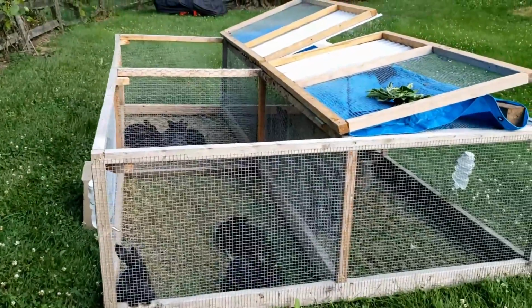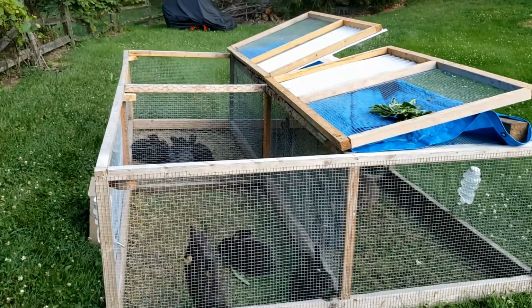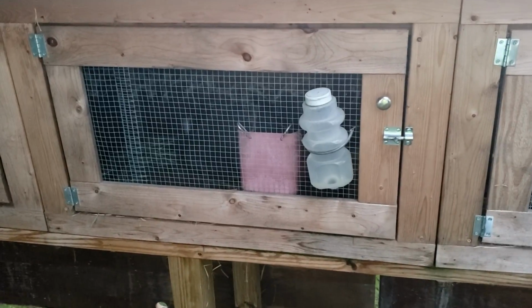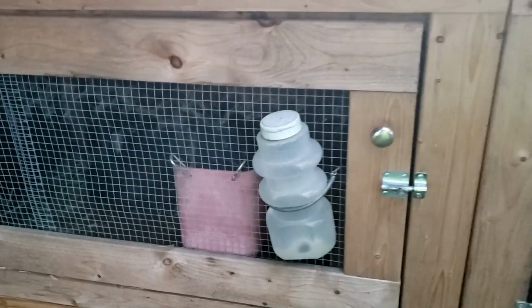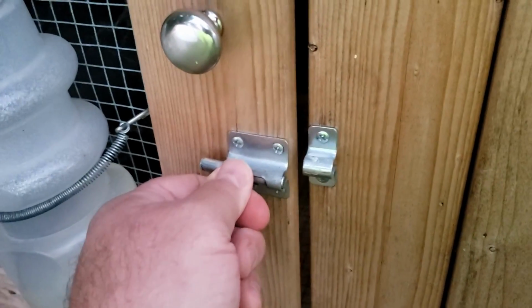It's important to note that we do have roofs on these rabbit tractors. You can see the hinges with the doors, and a tarp that we put on top as well to protect them from the sun and allow air movement to come in, especially during the summer when there's a lot of heat.